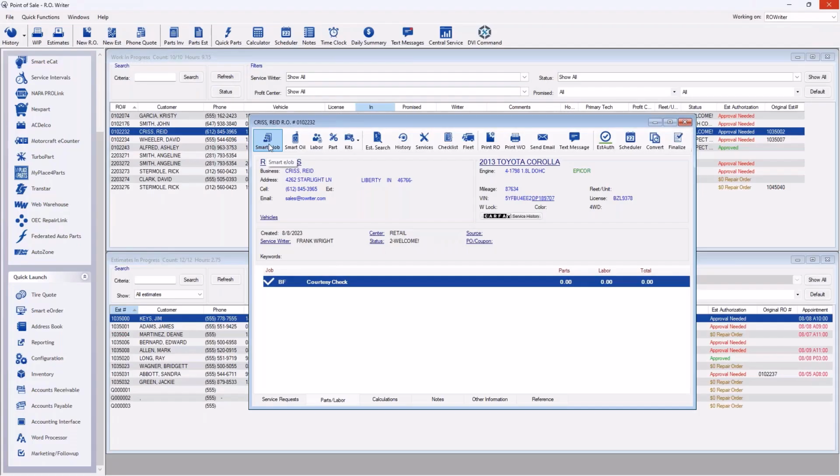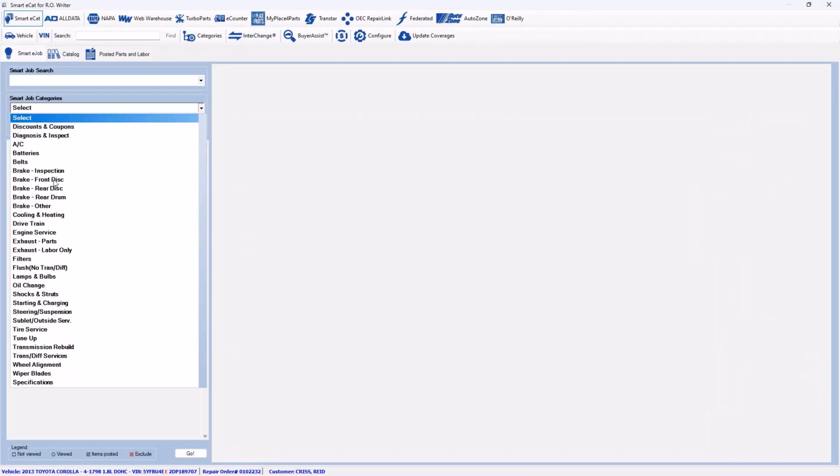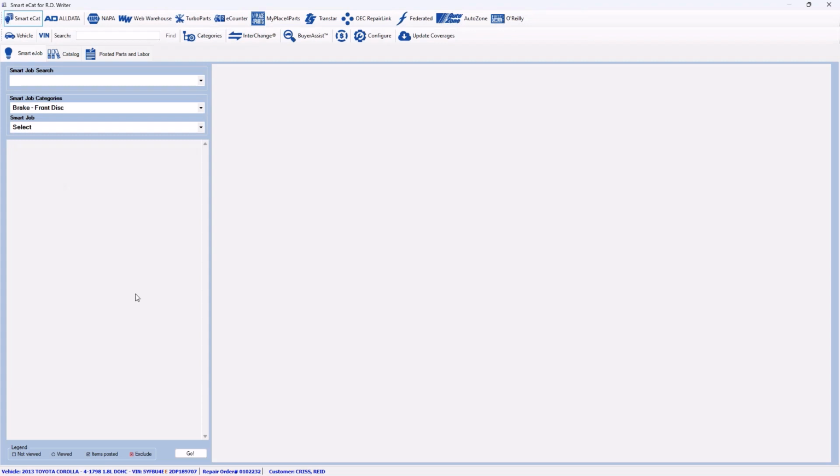So I'm going to pick on poor Mr. Chris today and his 2013 Toyota Corolla. Okay, you open the RO, and you press the Smart Job button. You select the category. In this case, I want to do front brakes.